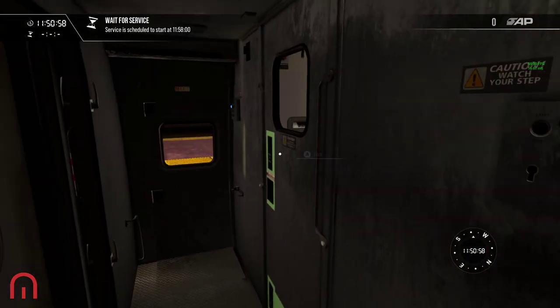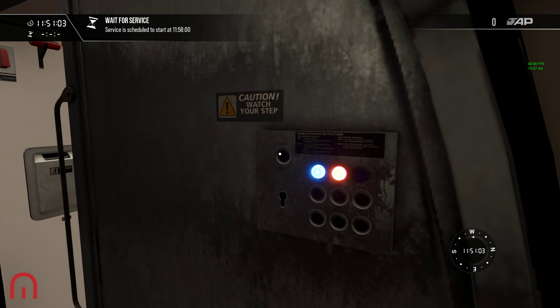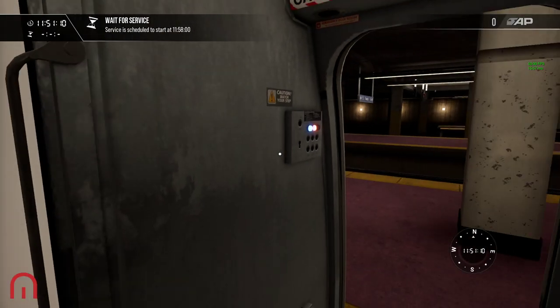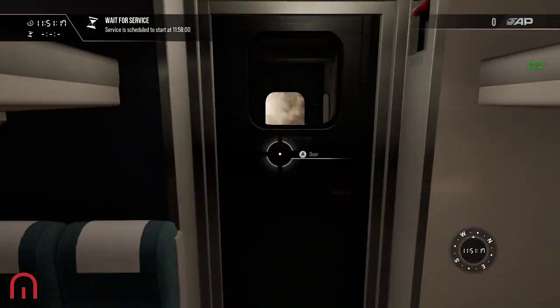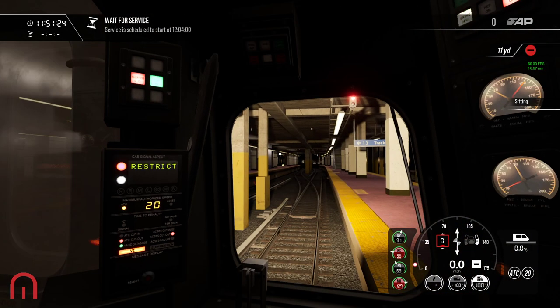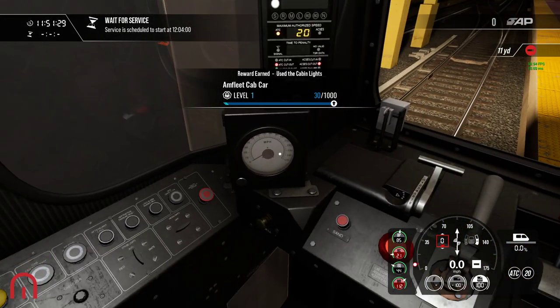So let's have a look. Let's climb aboard. Oh, that's nice. Door key in. Okay. It's refusing to do it. Go and have a look in here. Look at this. Look at that. That's nice.